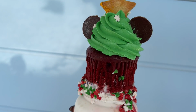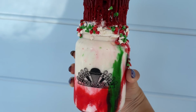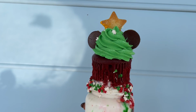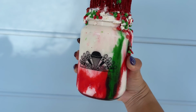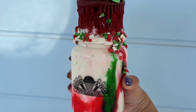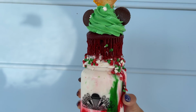Another thing Beaches and Cream is known for are these over-the-top celebratory milkshakes. So they have a couple all of the time that are chocolate and vanilla, but they also bring them out for special occasions. This is obviously their holiday shake. It's a cookie butter milkshake. That's actually caramel, that's red and green, it's been dyed, and then it's topped with a full red velvet cupcake, and it's super duper cute.